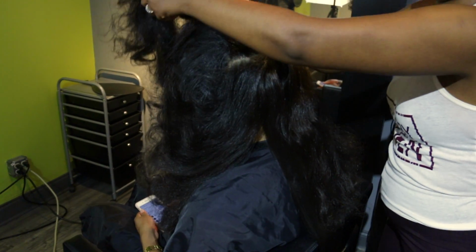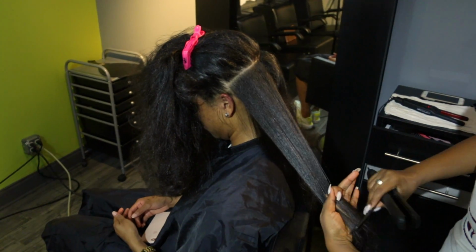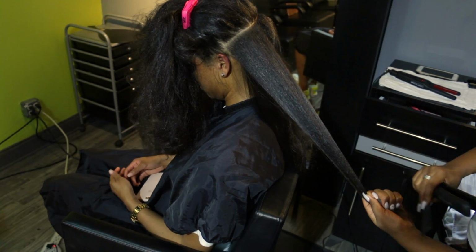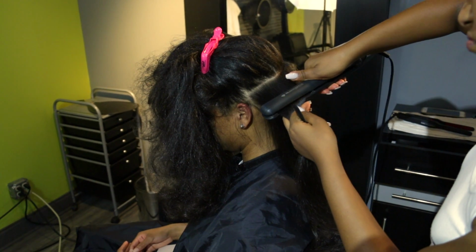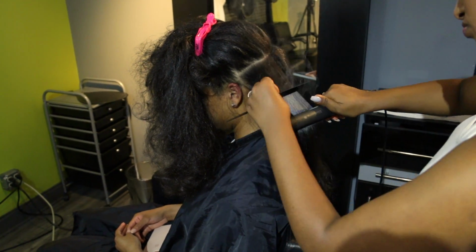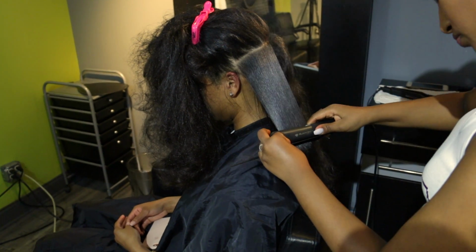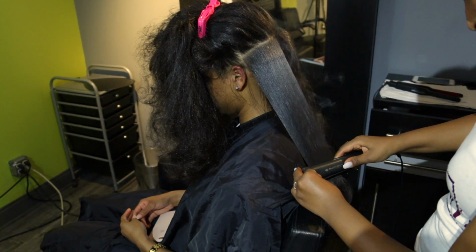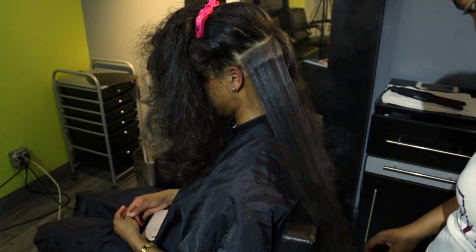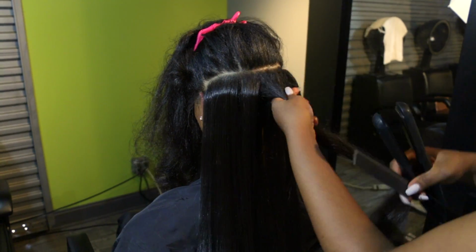So when I communicate to her about heat protectants and wanting to not have heat damage, she's very open to that communication. She always applies heat protectant when I ask, and if I need a little bit more, she'll do that as well. I've also gotten to the stage where I've let her know how fine my hair is and that it can't really take a lot of heat. So it helps out that she has the tension roller method.